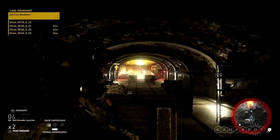So yeah, right here, that little cross, that was the boss. I accidentally killed him. He walked into a gunfight and I hit him with an errant 320 grenade round and he died instantly.